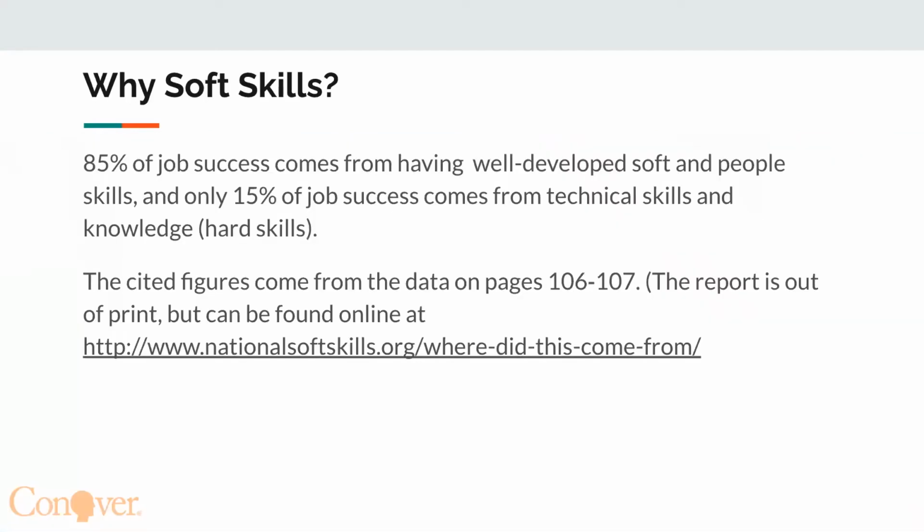Right. And so why the soft skills? I have young kids, so they always ask why. So I tend to have to look for the answers. Why? Well, the biggest reason that we've come across is that 85% of job success comes from having well-developed soft and people skills. And only 15% of job success comes from technical and the hard skills, the knowledge. And this comes from a study from the Carnegie Foundation for the Advancement of Teaching in 1918.